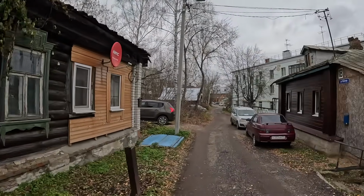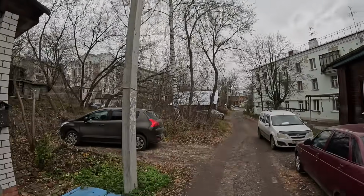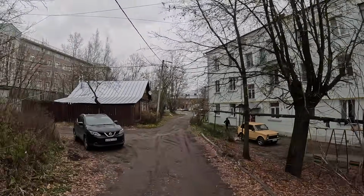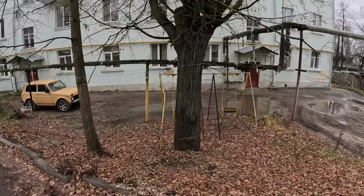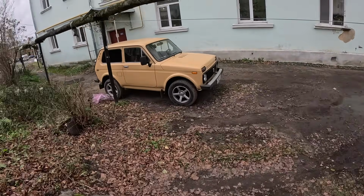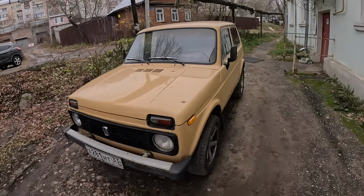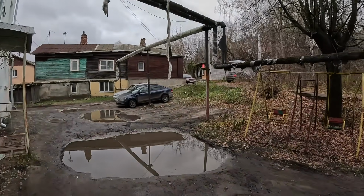Now this area here is kind of wedged between the train station and the town, which is up there. Wow, check out the swings here as well. These are really old. Russia is two worlds. It really is two worlds, perhaps even three. Has anyone seen Euro Tour? This kind of reminds me of Euro Tour.